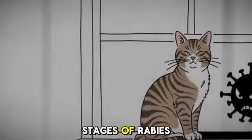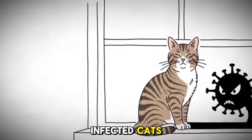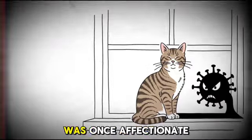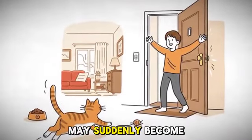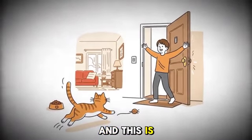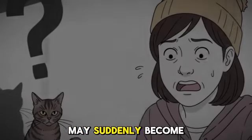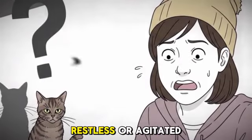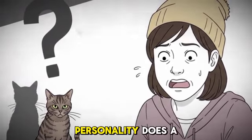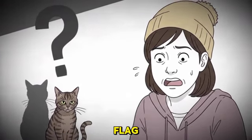In the early stages of rabies, what veterinarians call the prodromal phase, infected cats begin showing a dramatic shift in their personality. A cat that was once affectionate and social may suddenly become withdrawn, anxious, or skittish. Conversely, and this is crucial, a cat that was typically reserved or independent may suddenly become unusually clingy, restless, or agitated. Think of it this way. If your cat's personality does a complete 180 seemingly overnight, that is a red flag.